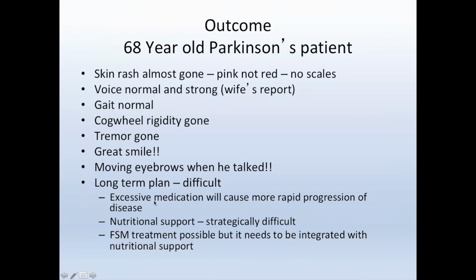The biggest problem we have actually is that his medication makes it possible for him to move, but it's going to cause the disease to progress much more rapidly. So I don't know if FSM is going to be sufficient to keep the progression at bay. Dr. Lynn is going to have to figure that out because the patient will be back to see him. The FSM treatment is possible, but it has to be integrated with nutritional support, and that is tricky. So I'm going to make a separate slide for this long-term plan that includes the supplements that he needs to take. So that was really fun.